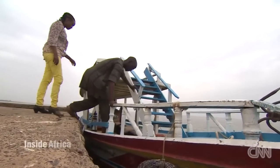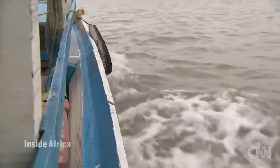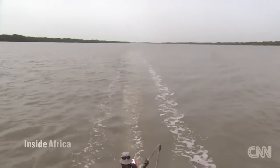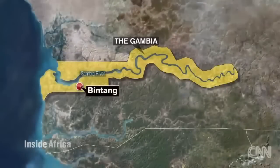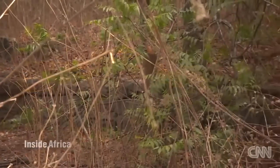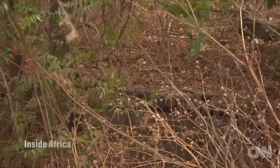We continue our journey deeper into the Gambia, towards the port of Bintang, once a major center for trade. Today, a mere pile of bricks, barely visible through the vegetation.